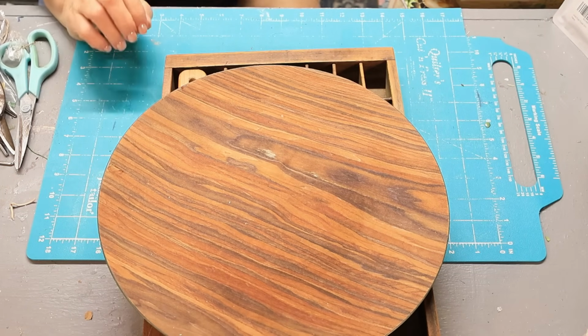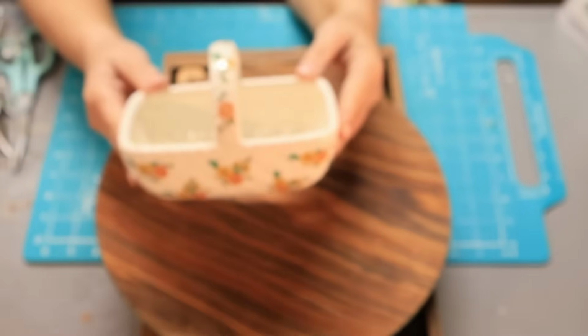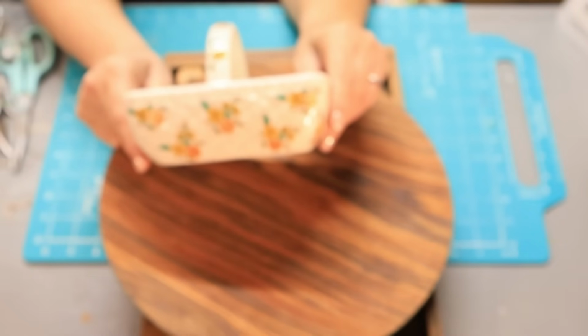So here's that wooden charger plate. I don't know what I'm going to do with that. I might just make myself a little door hanging. Here's that ceramic basket. Have no idea why my camera is blurry. I'm sorry. It'll get over itself soon and straighten up.